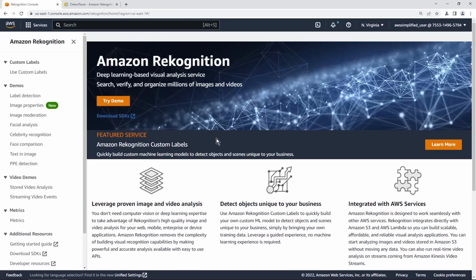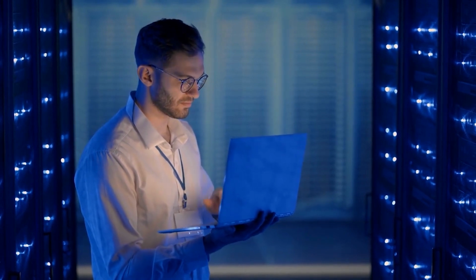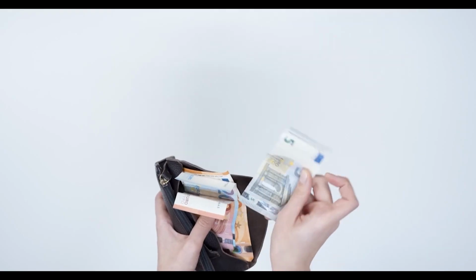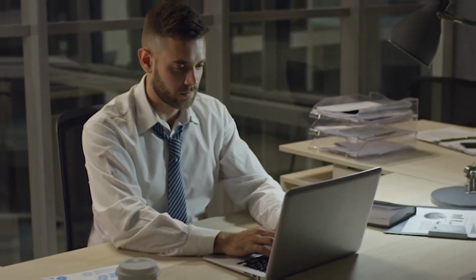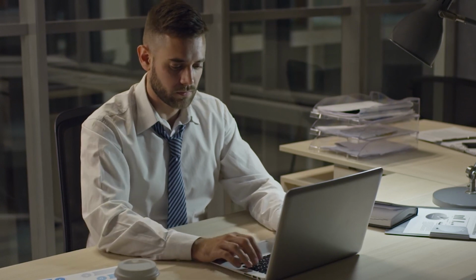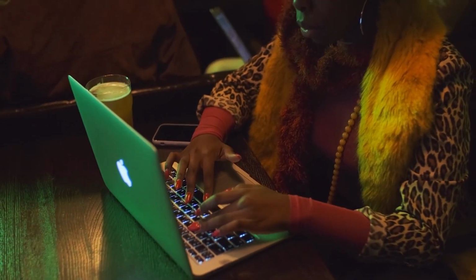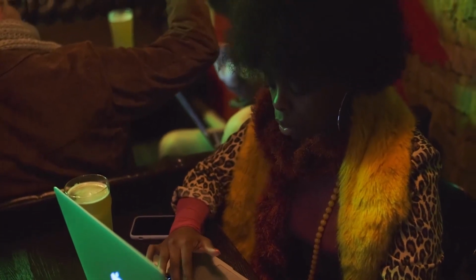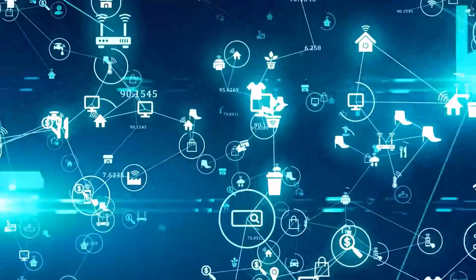One way to earn from Amazon Rekognition is by integrating it into your existing applications and offering image and video recognition services to your clients. You can charge a fee for these services, helping to boost your income. Another way to earn from Amazon Rekognition is by developing custom solutions using the tool's advanced features. For example, you can build an application that automatically detects and flags inappropriate content in images or videos, which could be sold to clients in various industries.